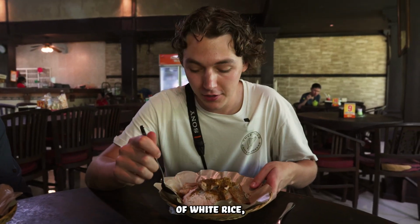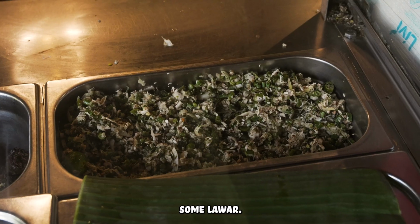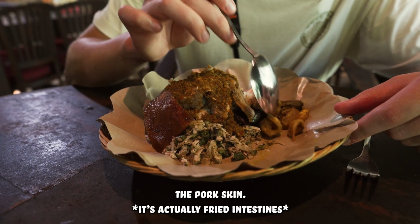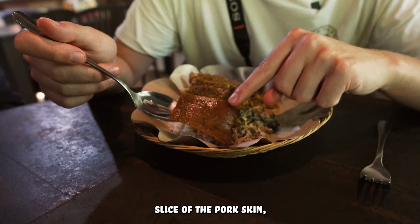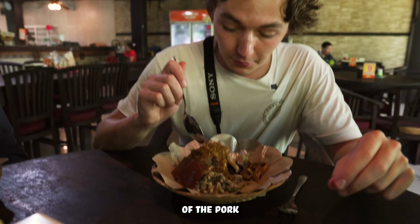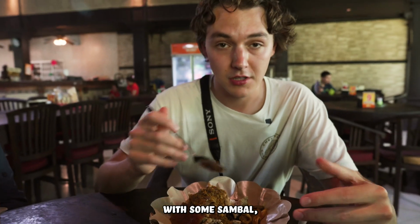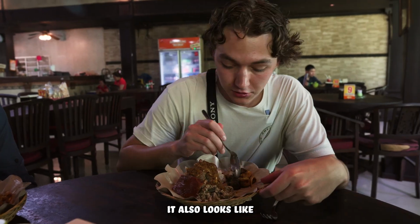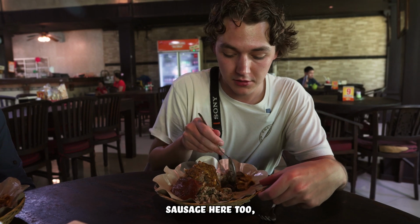It's a base of white rice, some lawar. These look like they're fried pieces of the pork skin. We also have a big slice of the pork skin, which I've heard does sell out. If you want that, make sure you come early. Sliced pieces of the pork up on top with some sambal, which is like a chili paste spread that's really common in Bali. It also looks like we have a piece of blood sausage here too.